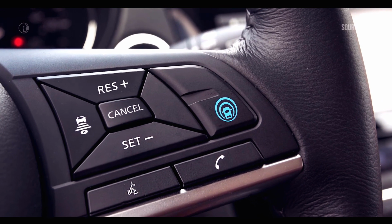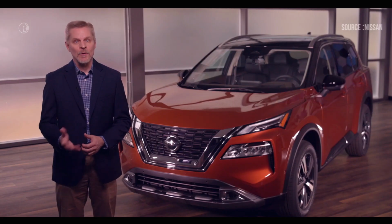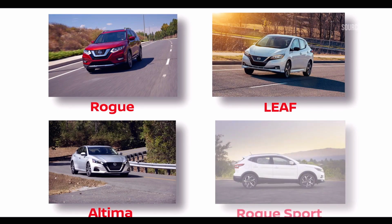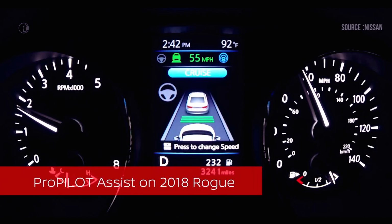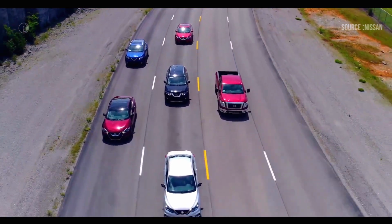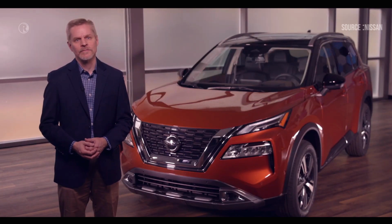Since ProPilot Assist was introduced in the 2018 model year, more than 200,000 vehicles equipped with ProPilot Assist have been sold in the US. Today, ProPilot Assist is offered on Rogue, Leaf, Altima, and Rogue Sport. As many of you who have experienced ProPilot Assist know, it combines intelligent cruise control with steering assist to help the driver control acceleration, braking, and steering in both heavy and flowing traffic situations.